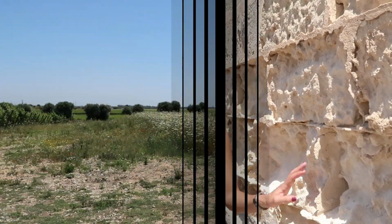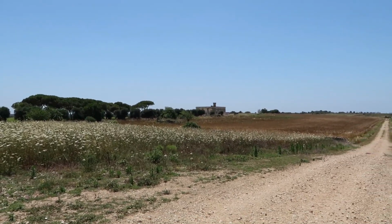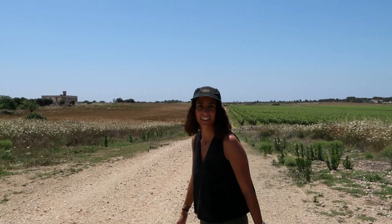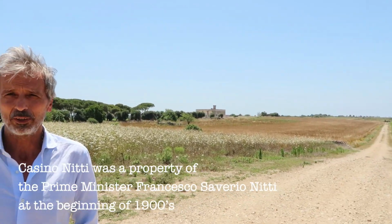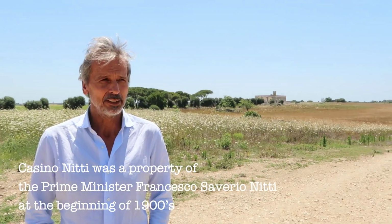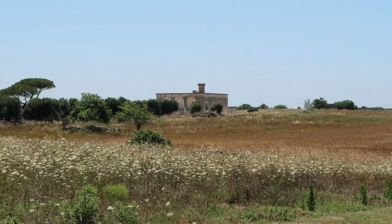Yeah, of course. Okay, here we are, guys, at Casino Nitti, which is part of the Tenuta Emera vineyard, and we are here with Alessandra, that you already met, and with Claudio Quarta, who is the owner and founder of the Tenuta Emera and all the Claudio Quarta estates, because it's not only this one. And tell us something about that building that you have there, which is a historical landmark here, right? Oh yes, so the name is Casino Nitti because it was owned by Francesco Saverio Nitti, who was the first minister after the First World War in 1919-1920. It was built in the 16th century, so it's very old.